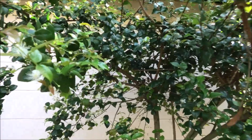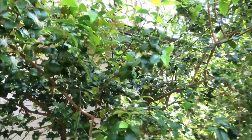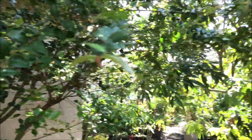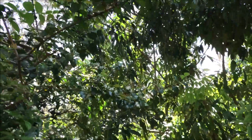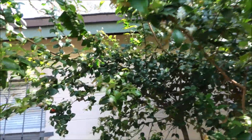This is the red form of Suriname cherry, Eugenia uniflora. It's going really large this year. I've had this thing in the ground for years, and I'm super mean to it. Almost never care for it, and it would produce quite a few cherries. So this last year I've decided to actually mulch it and give it a little bit of food and a little bit of TLC, and now it is just exploding with flowers.